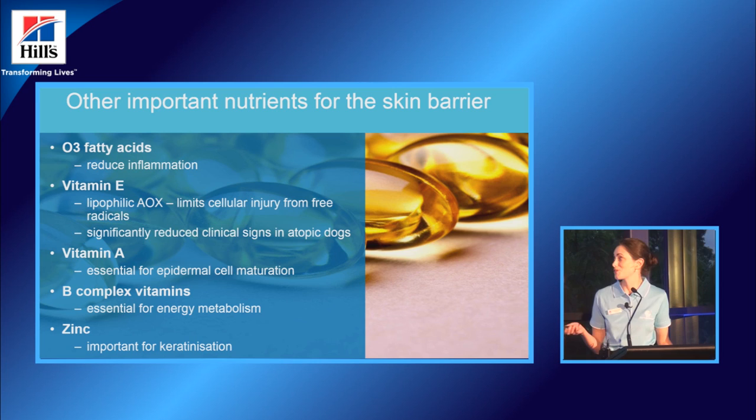There were 29 dogs, and there was a control group receiving mineral oil, and the other group was receiving vitamin E. This went for 8 weeks. They found that the CADESI scores, which are a way of assessing atopic dermatitis, were significantly reduced in those dogs that were receiving vitamin E supplementation, and that serum vitamin E levels significantly increased as well.